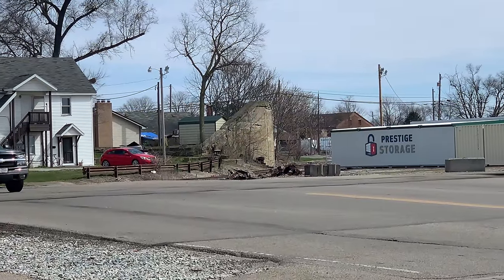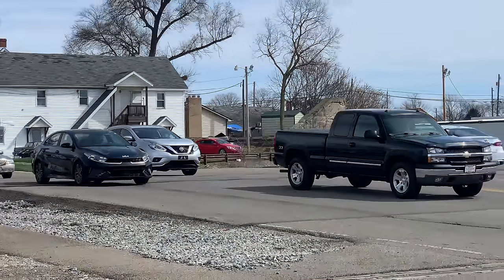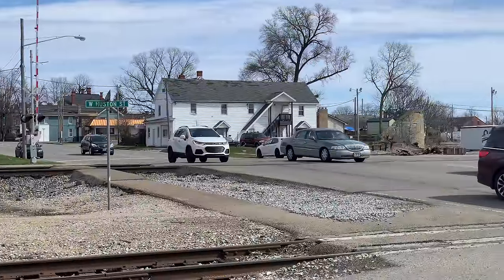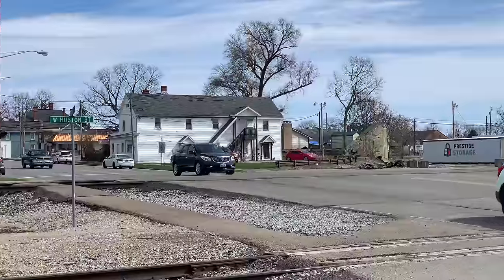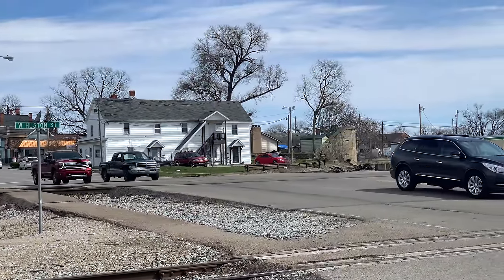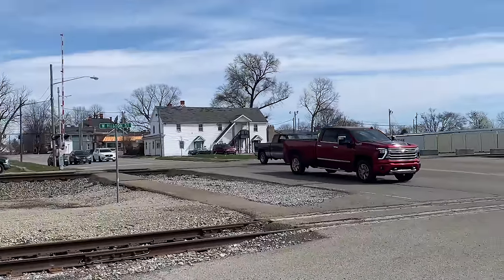So you've got a five-track railroad crossing right here. Four of the tracks are still in use. Now, I filmed a train on that spur last year. It goes to a customer at the very end. I think it's a potash customer or something like that. Or maybe it's fertilizer. I forget. Check out my video. I got a video of that.